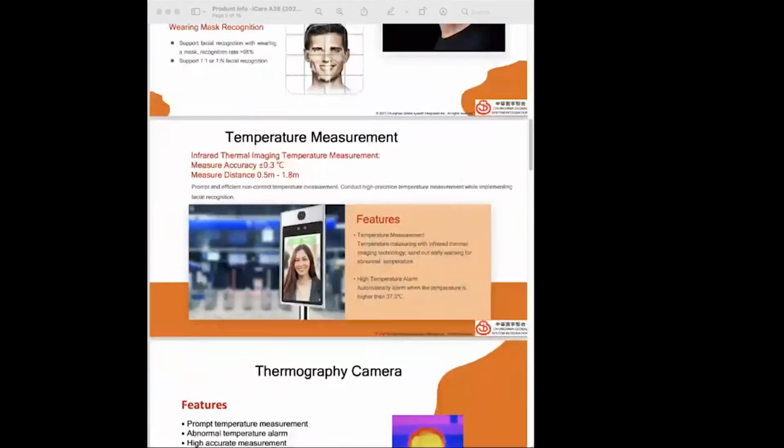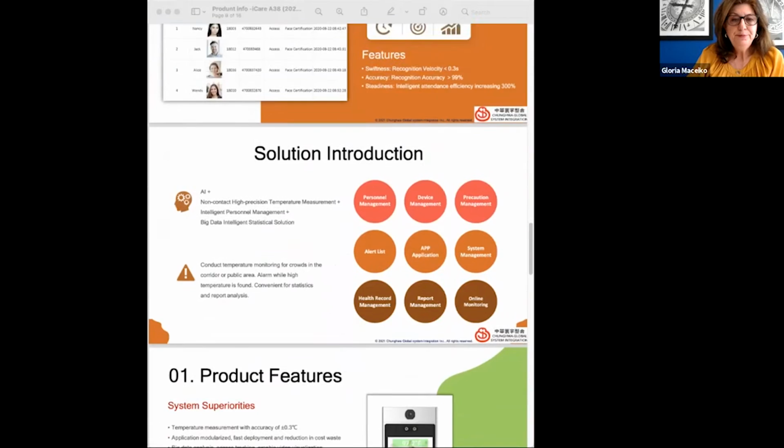So those are the features. That's the actual hardware that we've got working here right now. Go ahead, Sam or Gloria.